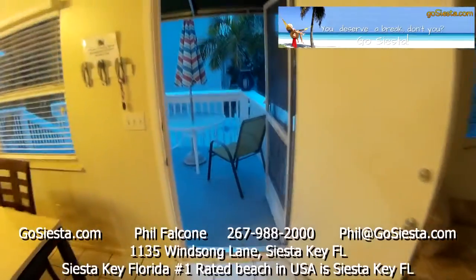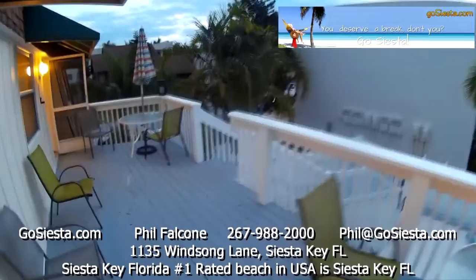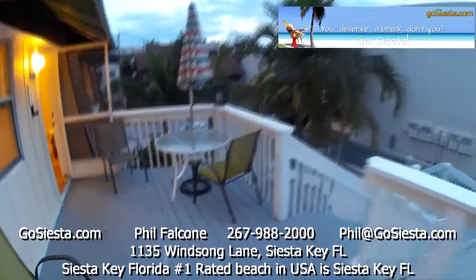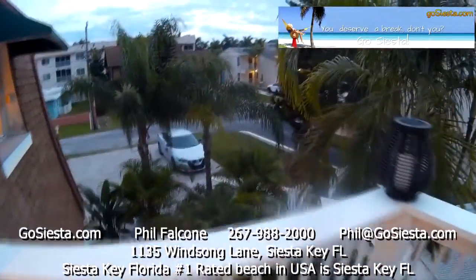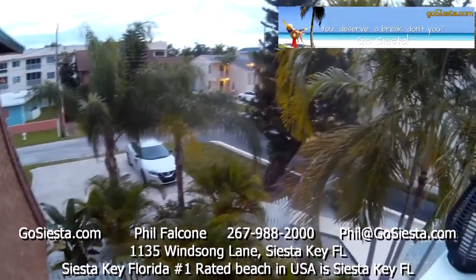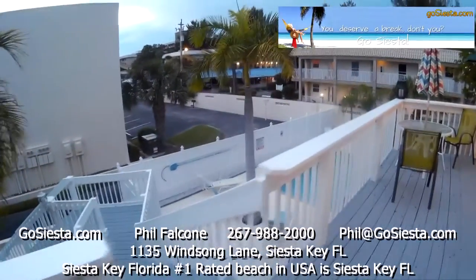So that's Unit D. We are right down the road from the number one beach in the United States. You don't even have to cross the street. You go down the steps here. Head right down that lane. At the end of the lane is the beach. Be sure you bring your key fobs because it is a private beach.